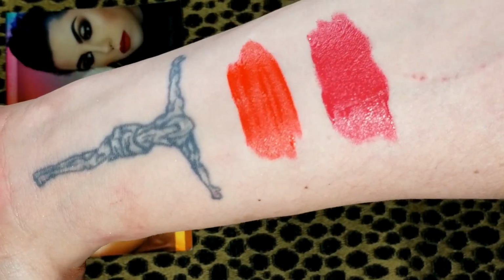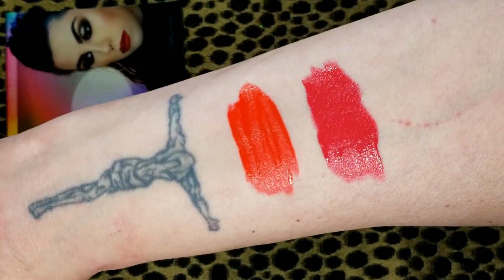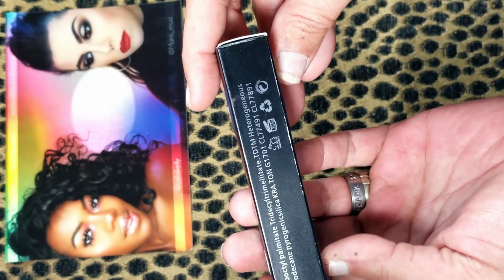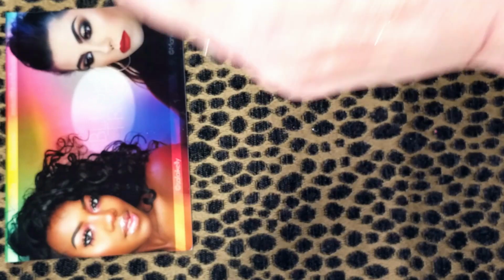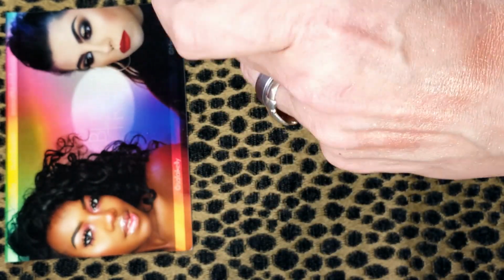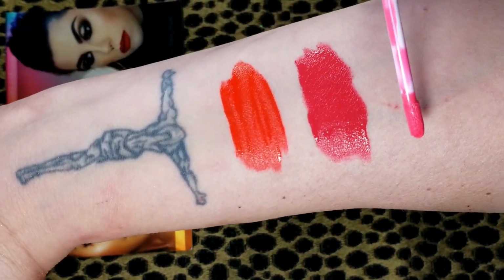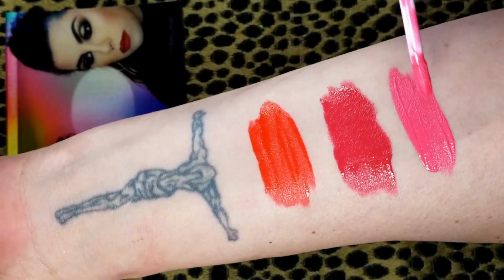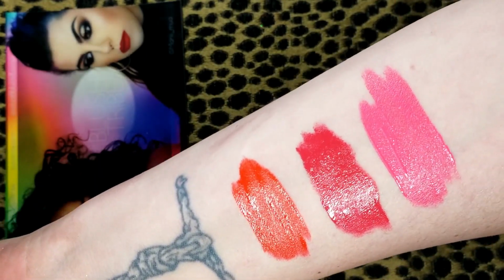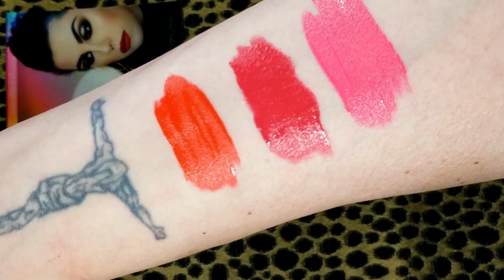And I chose these colors because of the time of year it was. I figured these would all be pretty for spring and summer. And this is the box that it comes in. I wanted you to see the box. And this is Arzu, the name of this shade, and it's just a hot pink. Not really a hot pink, more like a rosy pink. But it is very bright. And it's very pretty.